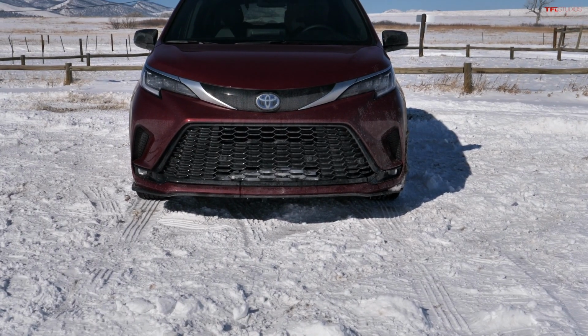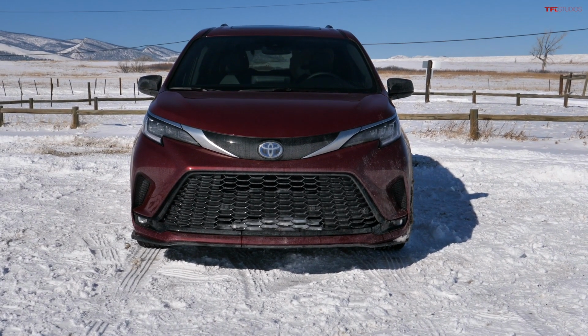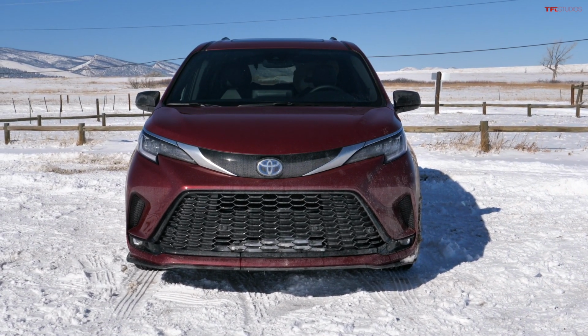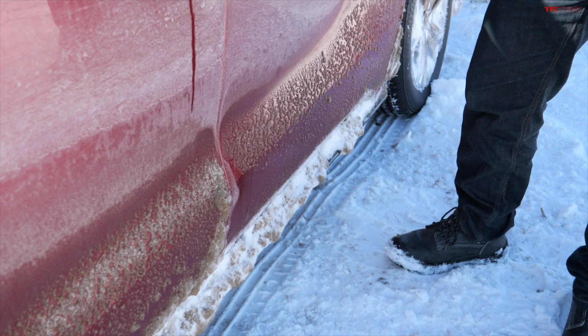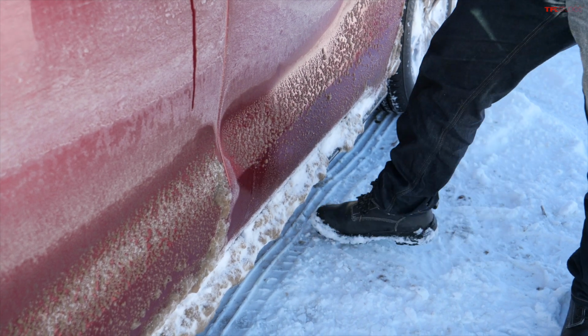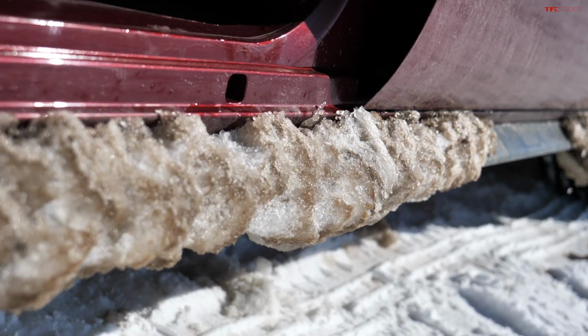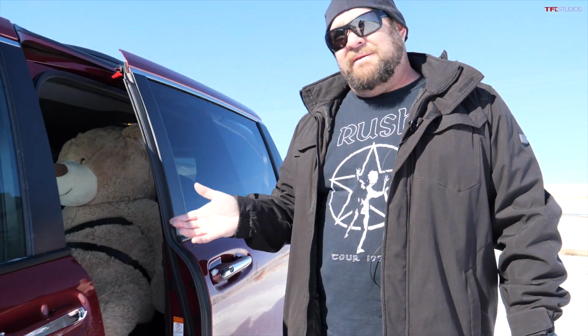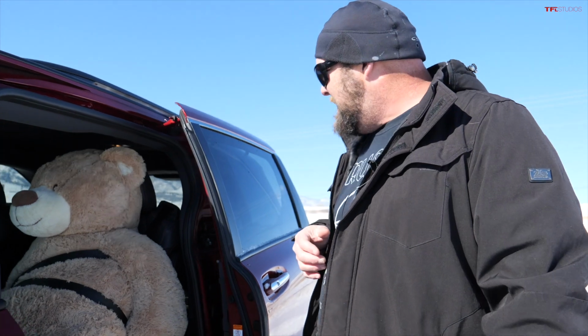Now, there are a couple issues, one of which has to do with getting into the vehicle. It does have the kick and door open system. I don't even know what it's called, flip and kick, whatever. Not working. Why? Because the sensors are obscured by snow. So you have to do it a conventional way, and it still has power sliding doors.